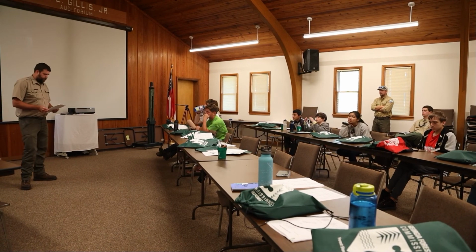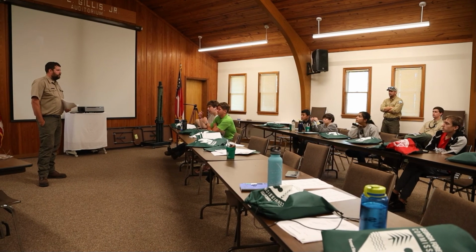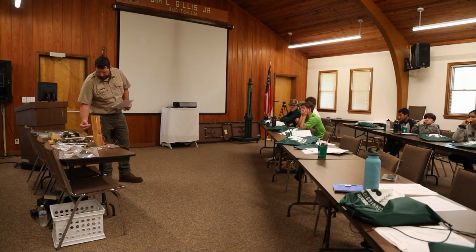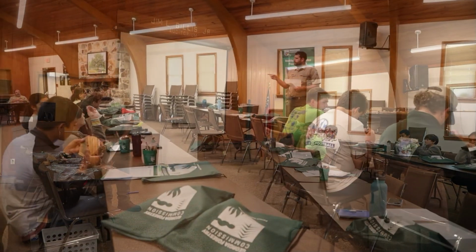So for your merit badge, we're going to talk about 2 main insects and forest pathogens. The first one I'm going to talk about is the southern pine beetle. I'm going to go ahead and pass them around. The insects do that too.